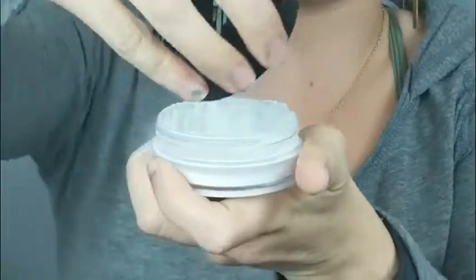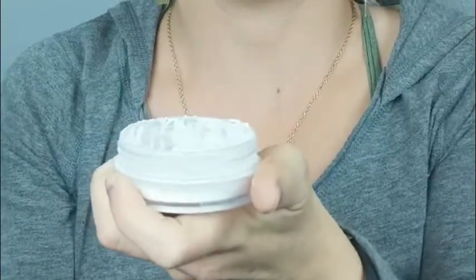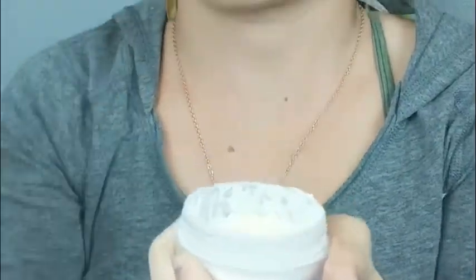Can you see? It's so finely milled. I wonder if you can even see the craziness of this powder going into the air right now. I put my brush into the lid and just use what's in the lid because it's so finely milled. A little goes a long way, and it gives you this beautiful airbrush finish. I love it. It's so soft, so great. This is an amazing finishing powder.